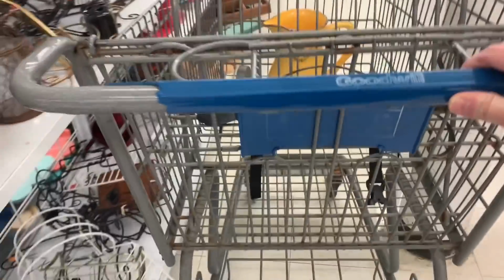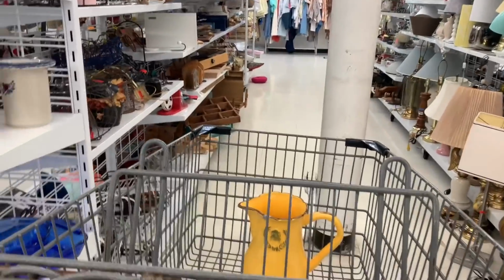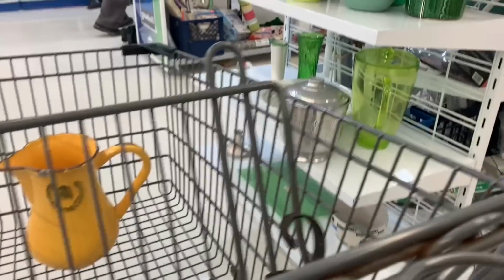And by the way, right here I am now. Who puts a pillar in the middle of the aisle? I could not fit my cart through it. I tried. It did not work out. So I'm just going to reroute and take a whole other excursion.